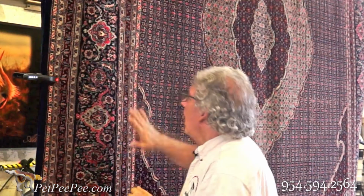What is so special about this Oriental rug? The combination between the wool, the cotton, and the silk make this rug very royal. Special rug, Persian rug, beautiful, high quality, simply a piece of art. Simply beautiful. I love it.